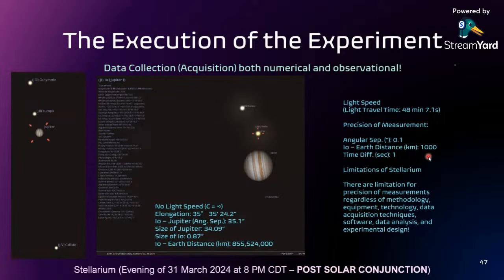Yes, there are limitations to Stellarium. There are limitations if you actually do this in your backyard, depending on the equipment and computer technology and how you gather images. But I will say this, this is what it would be with no light speed.